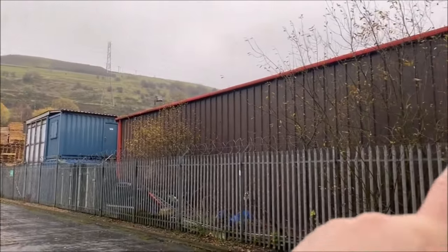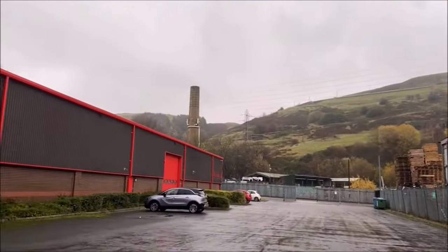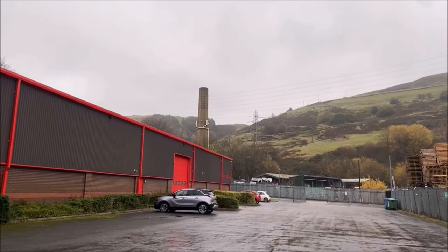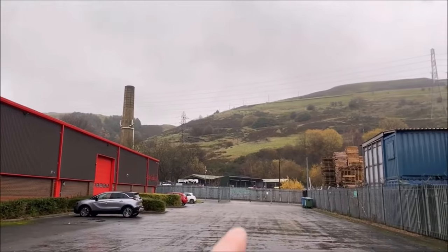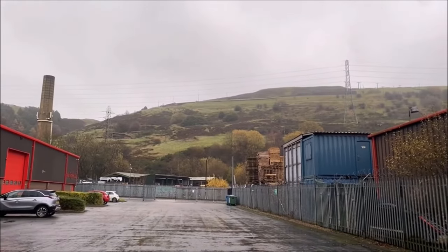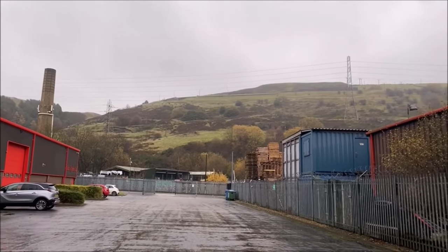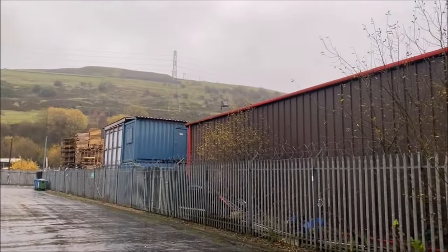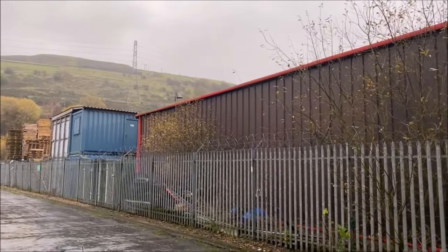Now over there, this is all goods yards. Up there where you can see the chimney over there that goes off to Holmfield Mill, which had a line going through it. Now where this building is here and just slightly over there was the brickworks. Absolutely nothing left. At the other side of that there was an engine shed, capable of supporting two engines.